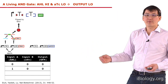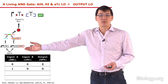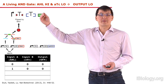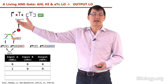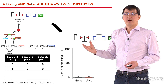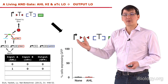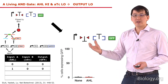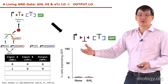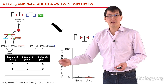Now, if we had one input, for example, a small molecule here, AHL, that turns on expression of the red recombinase, this produces the red recombinase shown here in red, and that flips the red triangles upside down. Right? So it leads to a circuit that looks like this. And when this terminator is upside down, it's no longer active, so it cannot block transcription from this promoter. But this terminator in the blue brackets is still active. So because it's still active, it blocks transcription, and therefore GFP is not expressed. And that leads to the truth table shown here.